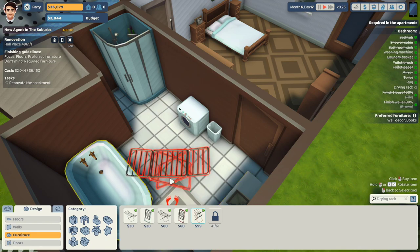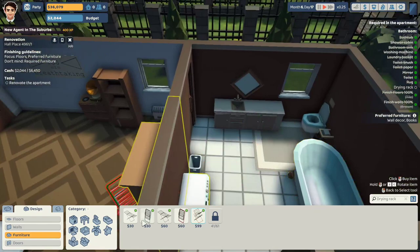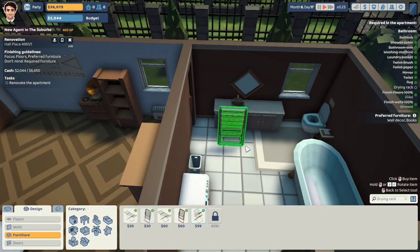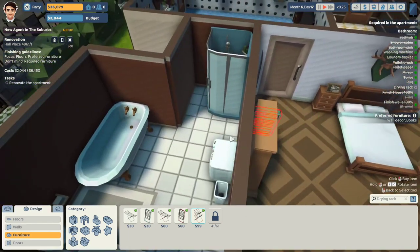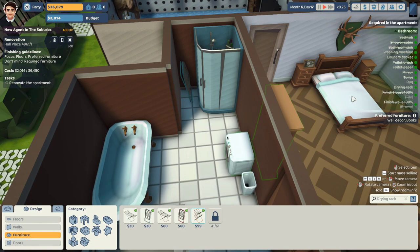Oh, hung on the wall. What is this? Actually, never mind. I don't even know what this is. Am I crazy? See, I have a dryer at home, so I don't really use one of these. I know it's used for drying items. I just don't use it all that often.